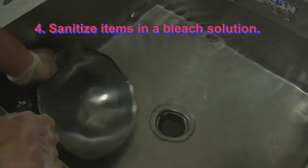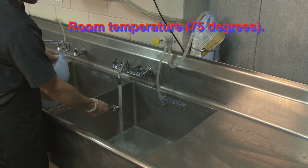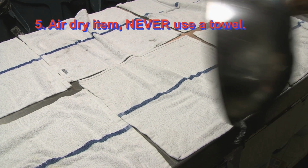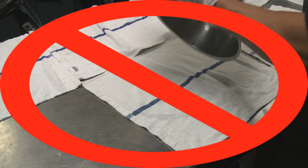4. Sanitize items in the third sink by using a bleach solution with room temperature water at 75 degrees Fahrenheit. 5. Place items upside down to air dry. Never use a towel to dry items. Doing this could recontaminate them.